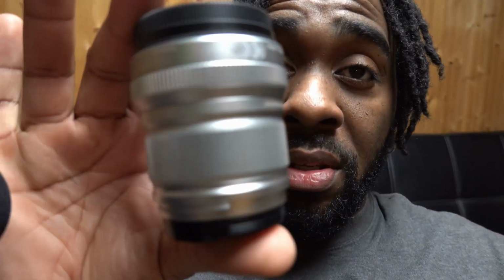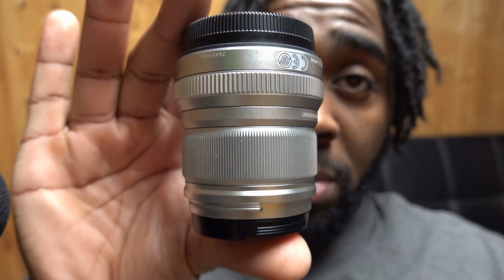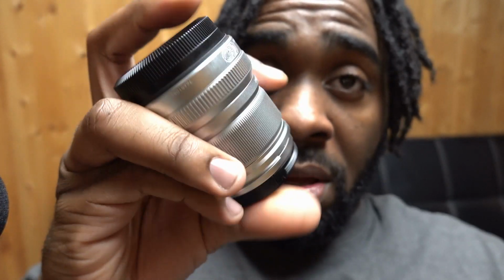One of the regrets that I do have is opting for this 50mm lens as my first lens. No, I actually really do.